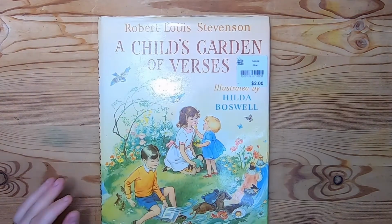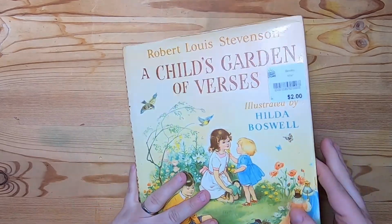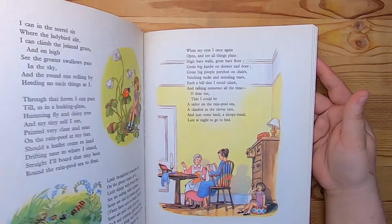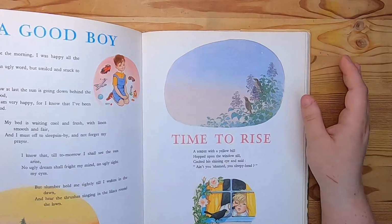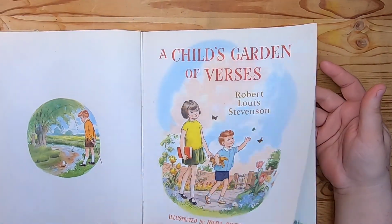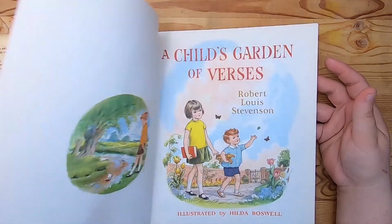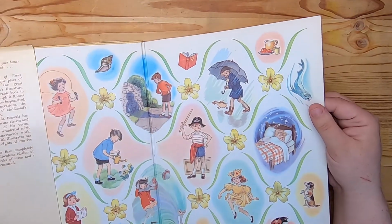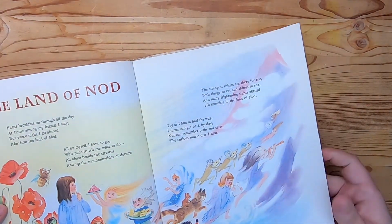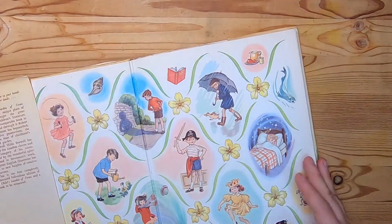Okay, so first I got another copy of Robert Louis Stevenson's A Child's Garden of Verses. This one is illustrated by Hilda Boswell, and I really love her illustration. She just has beautiful work. I really like it. So these are really good for making ephemera from. Lots of different beautiful images. This book is from... what date? I don't think it has one. I know that Robert Louis Stevenson, this particular book, the stories anyways, are in the public domain, but that doesn't necessarily mean these illustrations are. So either way, I plan to use it for originals anyhow.